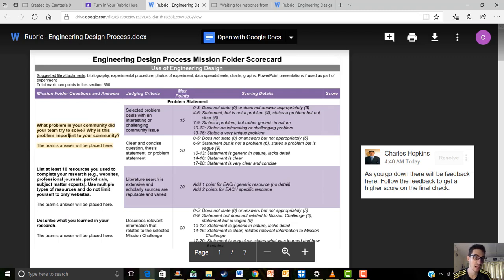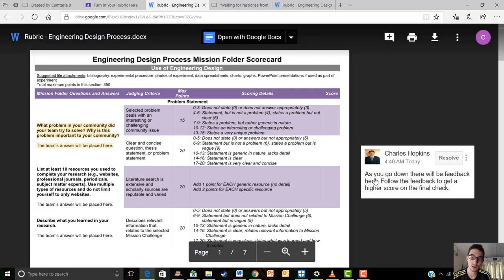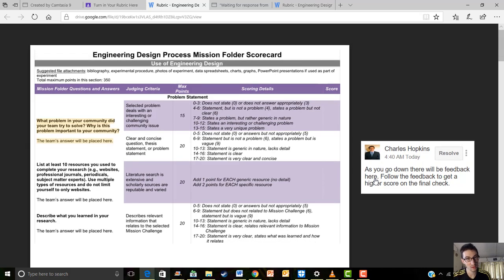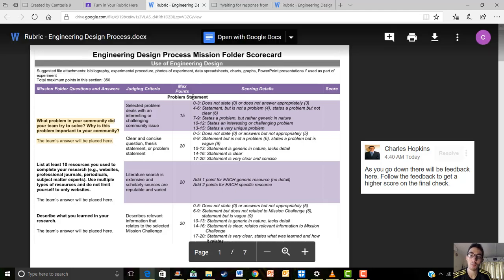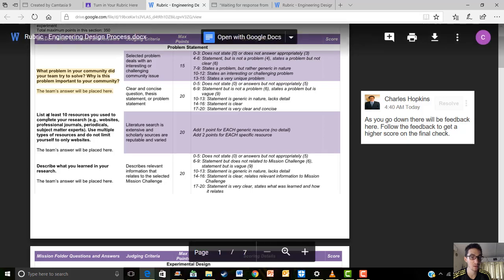So it'll be in kind of a lightish yellow font or highlight, and I'll have a comment here. So as you go down, it'll give you the feedback. So follow that feedback back to add to your rubric, and you'll be good to go. One of the main things that I saw missing from all of these is the 10 resources.